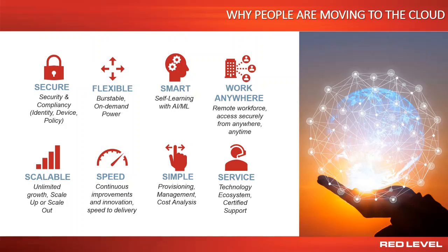Speed is a huge contribution to this. As I kind of mentioned, you're not waiting on hardware components or installation anymore. There's no backlog or anything to build a new virtual machine, a new appliance, a new resource. It's there, it's on demand, and it's continuously improving itself.